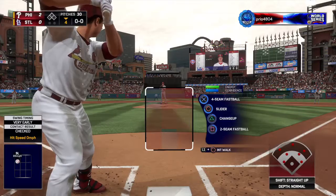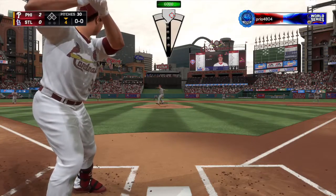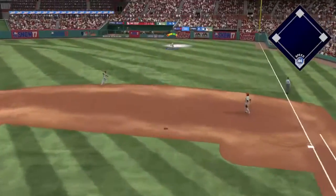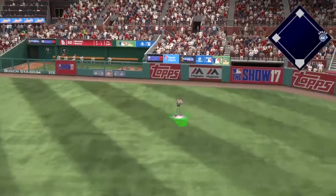Here's Jedd Gyorko now. 0 for 1 for him here in this one, leading off in the Cardinal 4th. Second baseman, number 3. Skied into straightaway right. Altair moves over. 1 away.